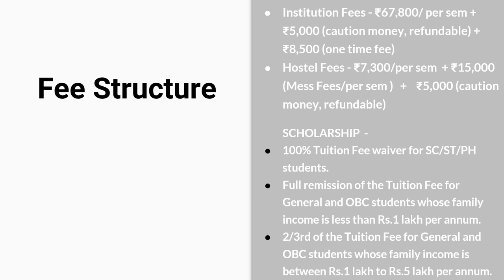Talking about scholarships, NIT Durgapur also provides scholarships. Students who belong to SC, ST, PWD will get a 100% tuition fee waiver. General and OBC students whose family income is less than 1 lakh will get full remission. Those students whose income is between 1 lakh to 5 lakh will get two-thirds of the tuition fee as a fee waiver.